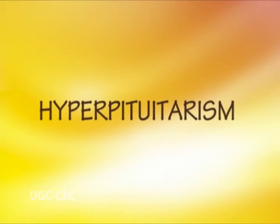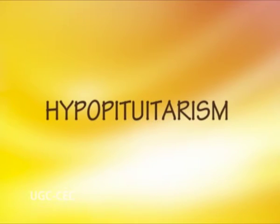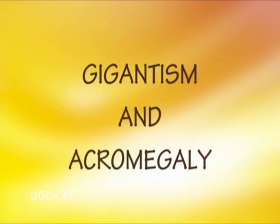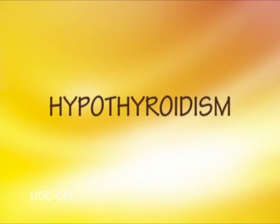Some of the diseases involving the pituitary gland are hyperpituitarism, the increased hypersecretion of one or more of the hormones normally produced by the pituitary gland. Hypopituitarism, the decreased hyposecretion of one or more of the hormones normally produced by the pituitary gland. Central diabetes insipidus, caused by a deficiency of vasopressin. Gigantism and acromegaly, caused by an excess of growth hormone in childhood and adulthood respectively. Hypothyroidism, caused by a deficiency of thyroid stimulating hormone released from the anterior pituitary.